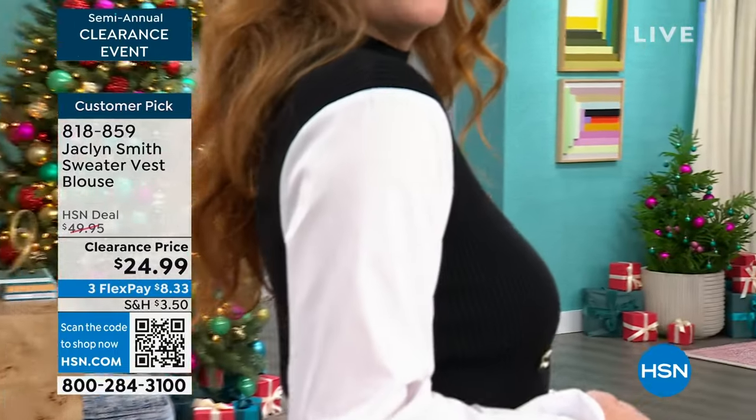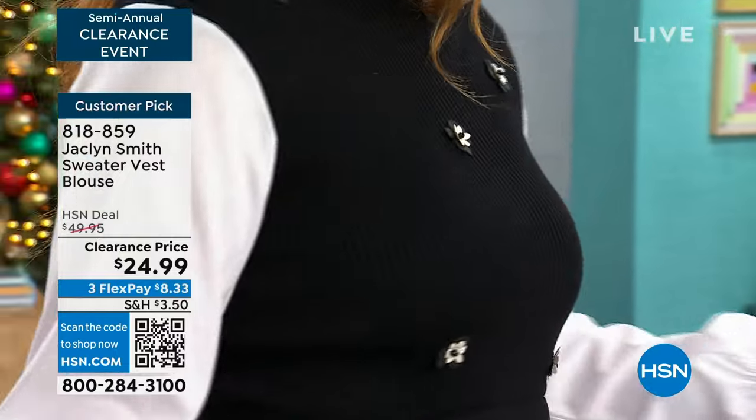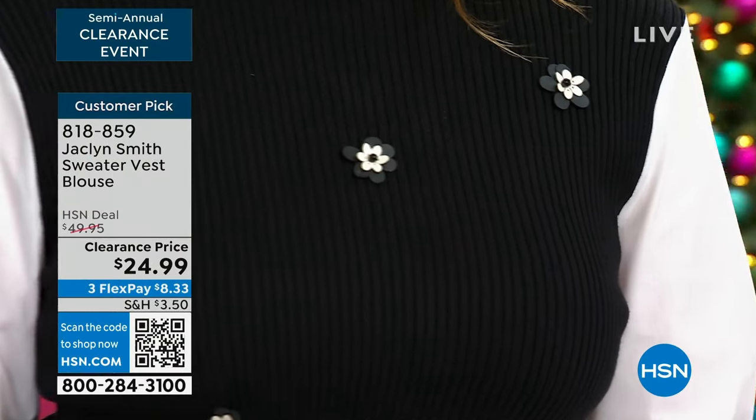Well, the price is incredible today. Talk about timeless pieces. A vest and the look of a poplin shirt. So this is all together one. You don't have to layer it.